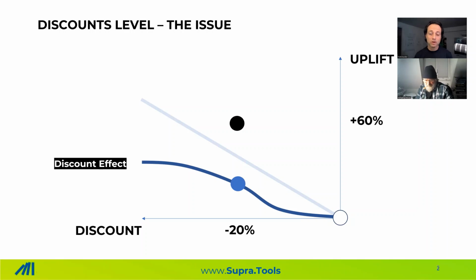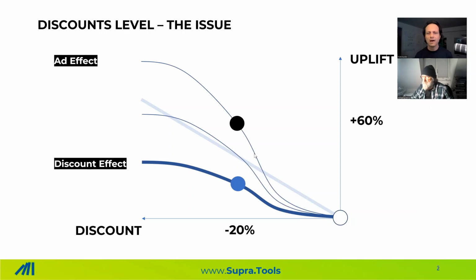But now you may ask, when I know that, why do I have so many different experiences, the blue versus the black dot? The reason is that the uplift not only depends on the discount level, but on the context. A discount promoted on a leaflet front and center, or with big advertisements on TV, is heavily different from a discount which is not specially advertised. So the advertising is basically a multiplier of your discount effect. That makes it so hard to learn from past experiences.